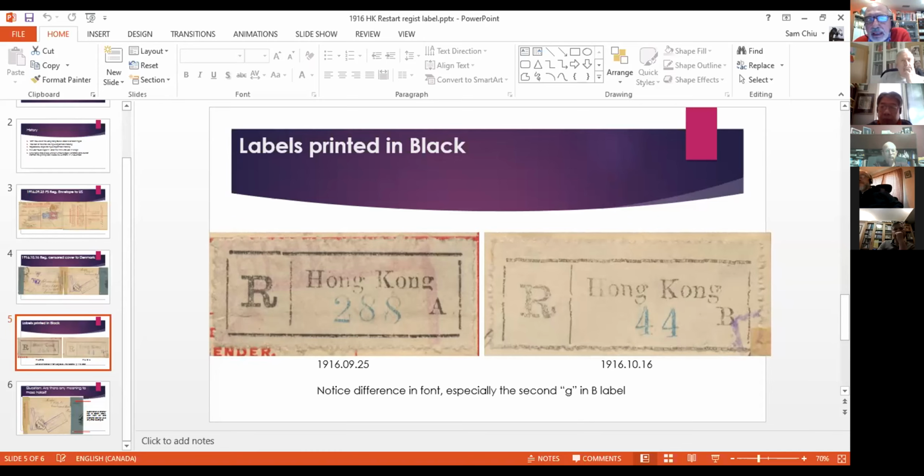Philip, yes. I'm going to try to share my screen, and I'm going to show you something you have not been shown yet, which are the registration labels during the Japanese occupation.